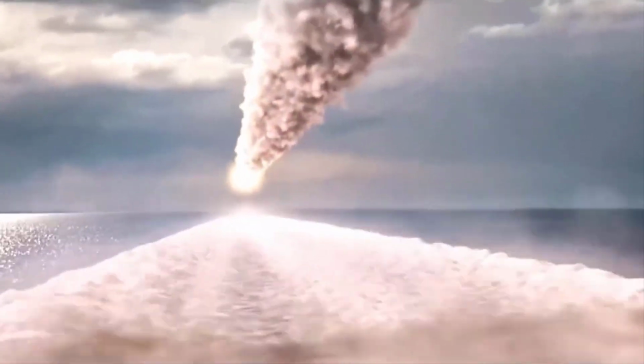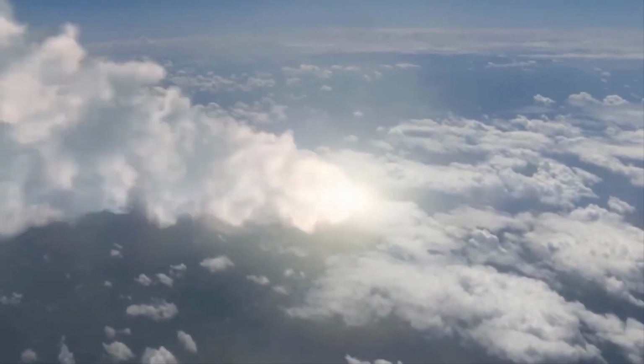Lucy asteroid scouting mission resumes work on solar arrays in deep space.